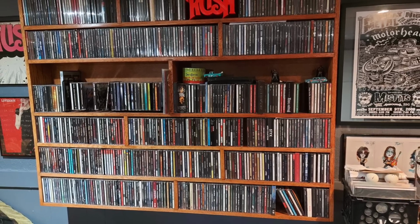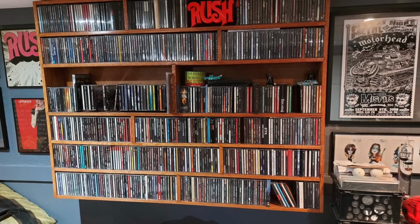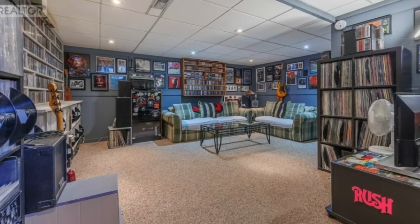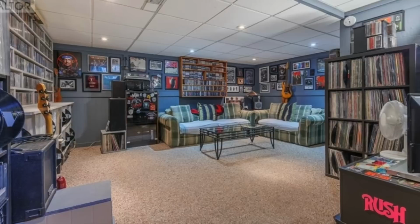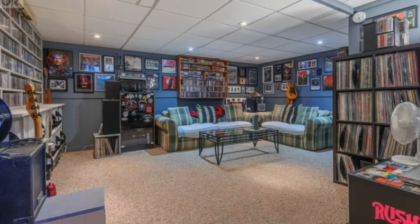I love the Motorhead poster on the wall there, as well as there's a Kiss thing underneath it. Here's a full view of the whole basement. Great place. This is the kind of place I would hang out on a Friday night, right? Have a couple of friends over, hang out on the couches, play some music, maybe jam.